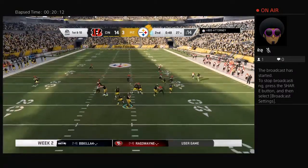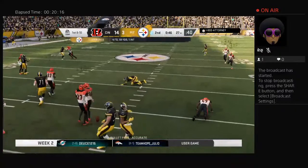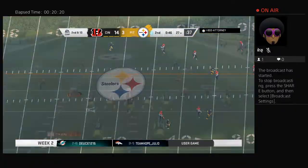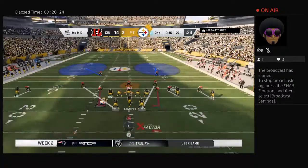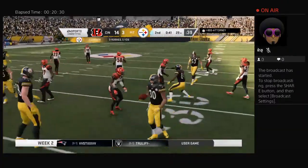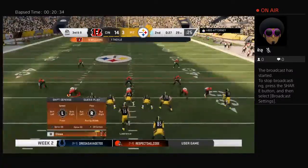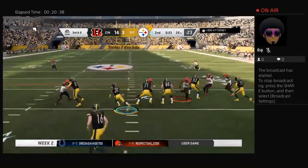Trying to shake off the interception from the last drive. He'll look to throw. And that is incomplete. He couldn't hold on through the contact. Brings up 2nd down. So after the incompletion on first, now 2nd and 10. On 2nd down, Connor looking for space. Well, that's a good start to this drive on the defensive side of the ball. Force the incompletion on first down. Then you're able to shut down the running play on 2nd. Yeah, I wouldn't be surprised now.